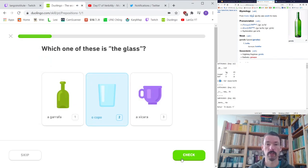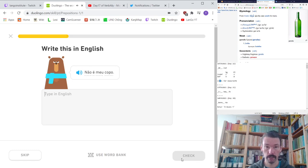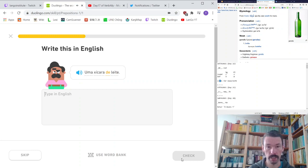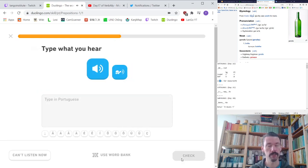Glass copo. O copo. Não é meu copo. Not is my cup. We'll have this dummy subject. It is not my cup. English requires it. Uma xícara de leite. De leite. A cup of milk. Leite. Você fala com seus gatos. Do you talk with your cats? Café com leite. I sure do. Café com leite. Com leite.